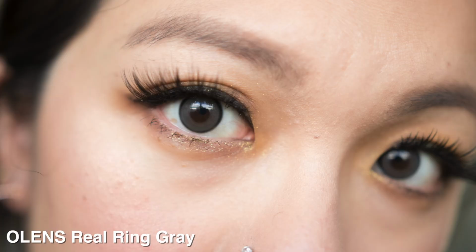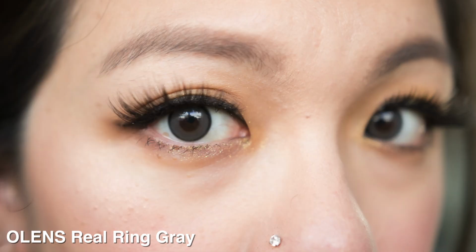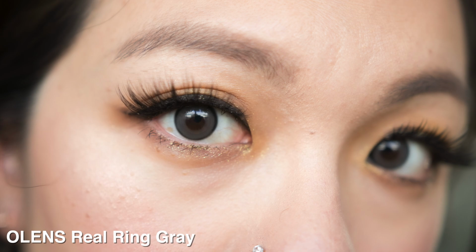And with this one, the grey, it has this cool grey tone, which now I think about it, OLENS is releasing a lot of that cool grey blue tone light contact lens in 2022. I realized, but yeah. And then you have that dark black border. Somehow on Genie, it doesn't look that cool tone. It looks like a lighter grey, warmer tone, but for me, it's much more cool tone. Not sure, but yeah, that's how I feel.